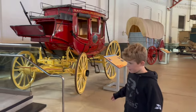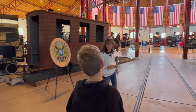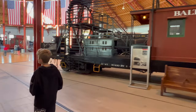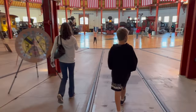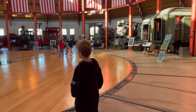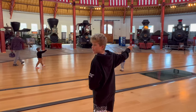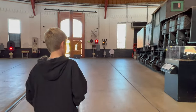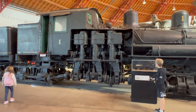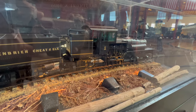Look at that. It's an old stagecoach. Look at this. That's an old school locomotive right there, Blake. Look at it, it's moving. Look at that. Whoa. All the moving parts in that thing.